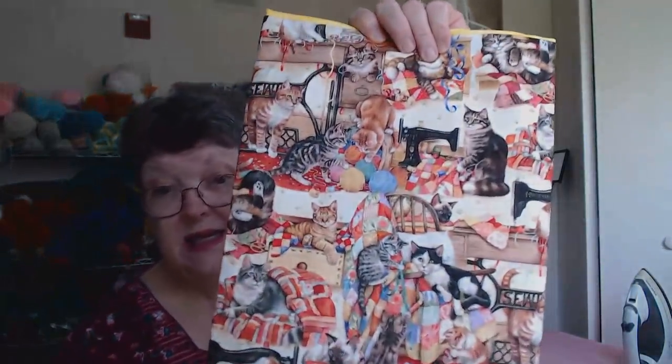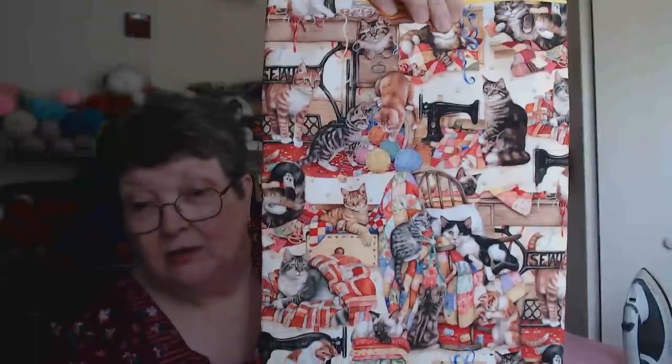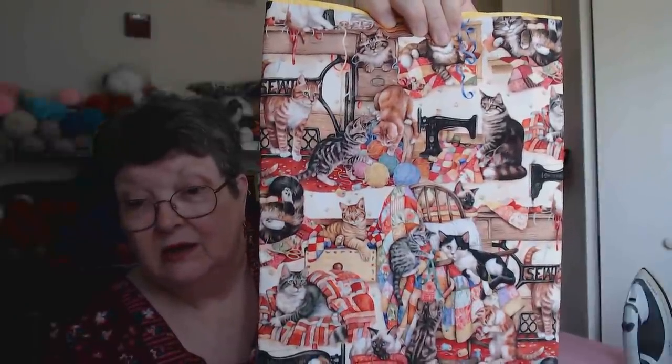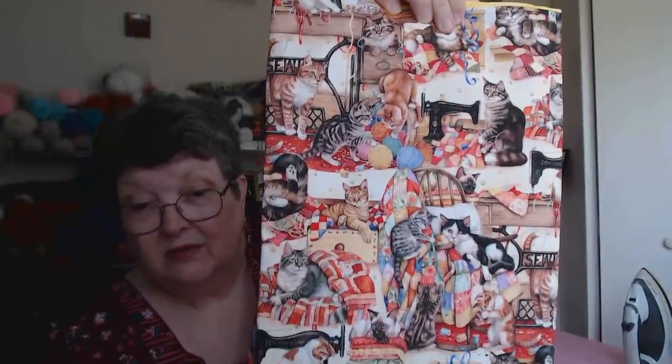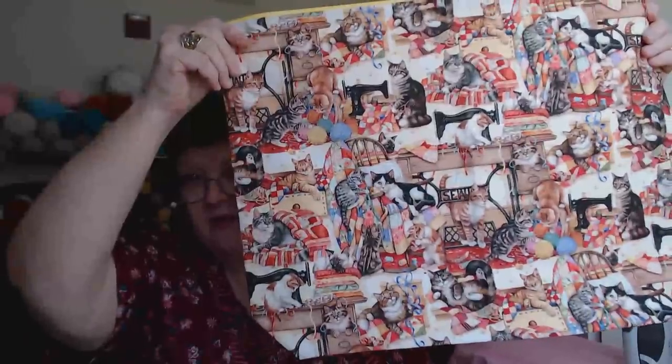And some of these I had already cut, but I never made. And this is the kitty cats in the sewing room. Look at them. They're playing with yarn balls and laying in the chair, climbing the stuff. But this is so cute. This is one of my faves. So that one, all I have to do is put the ribbons in.